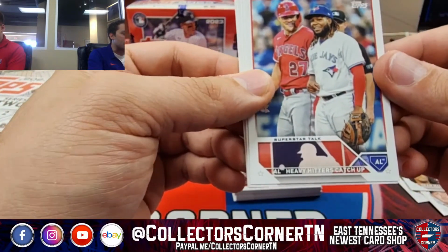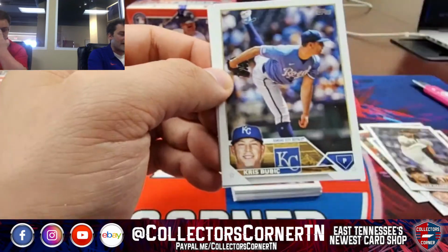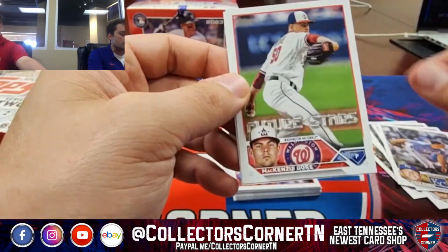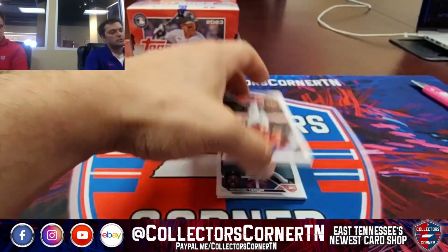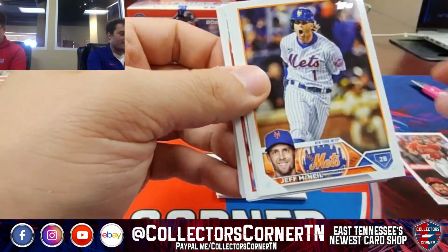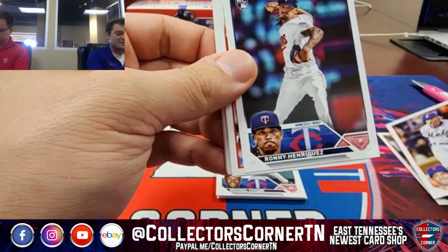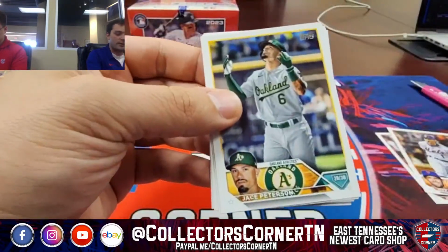AL heavy hitters catch up. Mike Trout and our man Vladdy. Chris Bubic, Mackenzie Gore, Jose Urquidy. Jo Adell, the best AAA player for the last couple of seasons. I think he just got called up again to the majors. Good luck on your 4th time around.